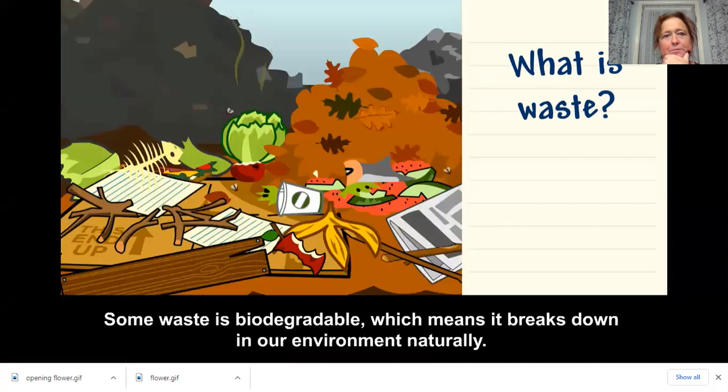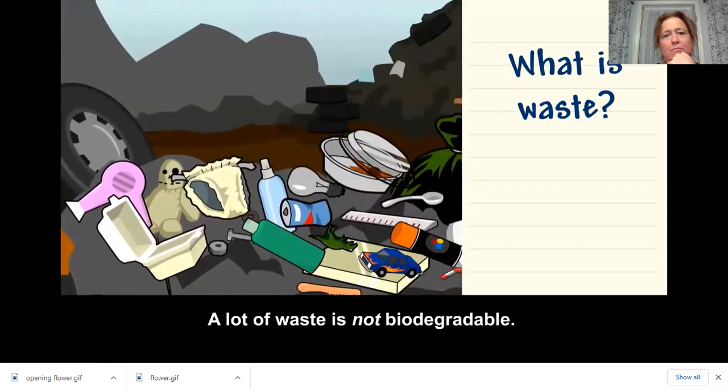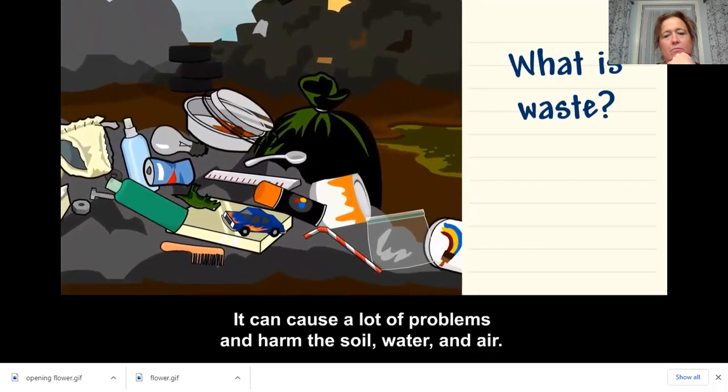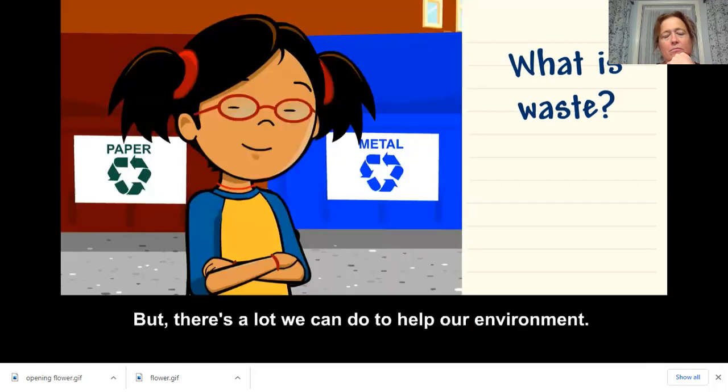Some waste is biodegradable, which means it breaks down in our environment naturally. A lot of waste is not biodegradable. It can cause a lot of problems and harm the soil, water, and air. But there's a lot we can do to help our environment.